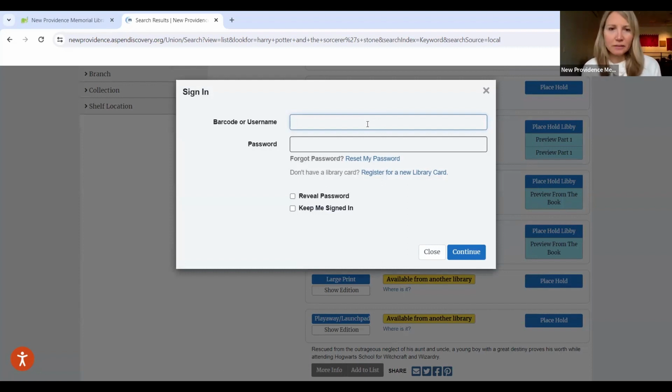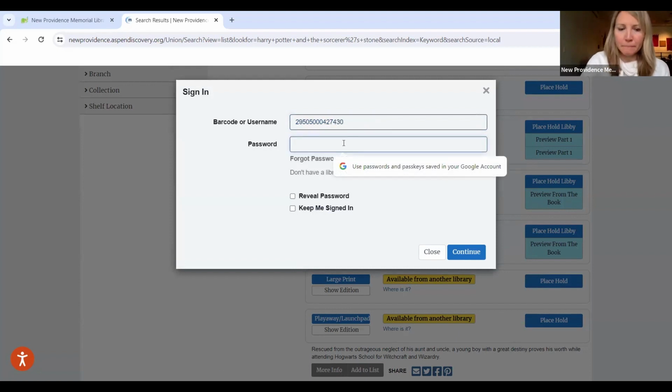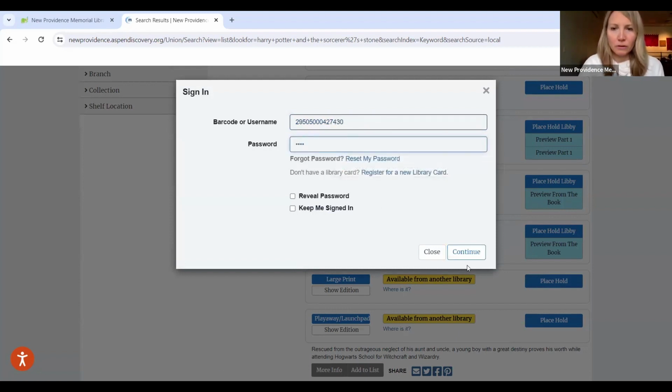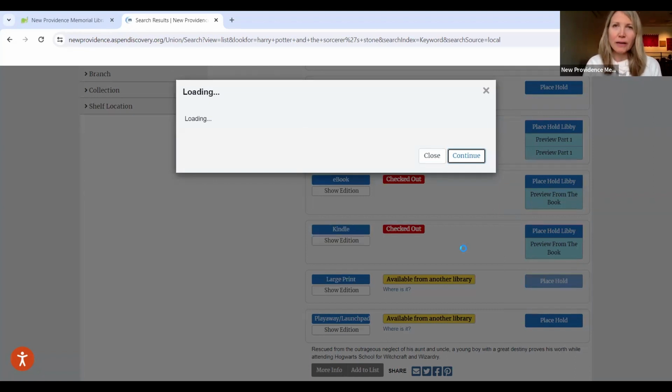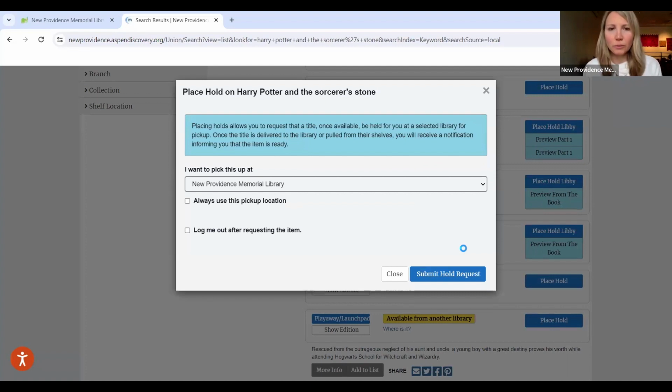Now it's going to ask you to sign into your account, and you're going to use the 14-digit barcode number on the back of your library card. And your password. If you don't know what your password is, just call and we'll let you know. Or just ask the next time you're here.